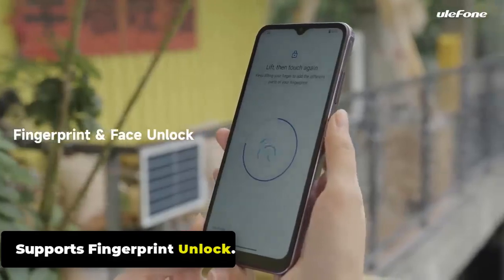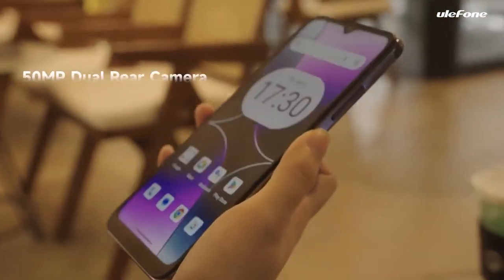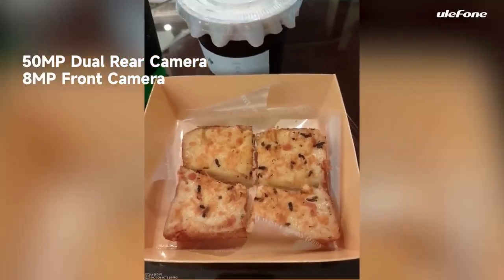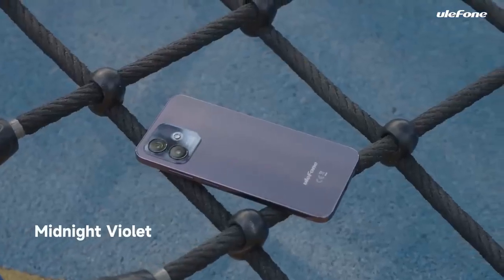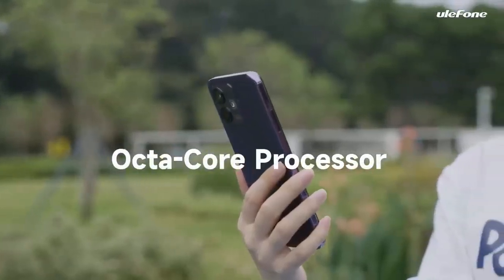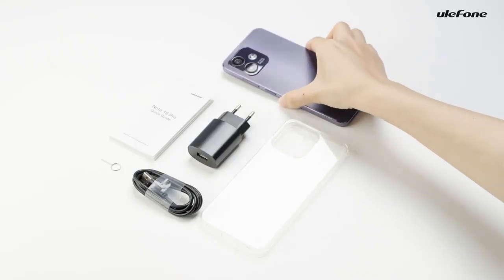Supports fingerprint unlock. The side-mounted fingerprint sensor integrates the power key and fingerprint sensor together. In this Ulefone Note 16 Pro, the power button on the device doubles as a fingerprint sensor, allowing you to unlock the phone or authenticate certain actions by placing your finger on the power button. Instead of having a dedicated fingerprint sensor on the front or back, manufacturers integrate the fingerprint sensor directly into the power button. By incorporating the fingerprint sensor into the power button, you can quickly and securely unlock your phone.